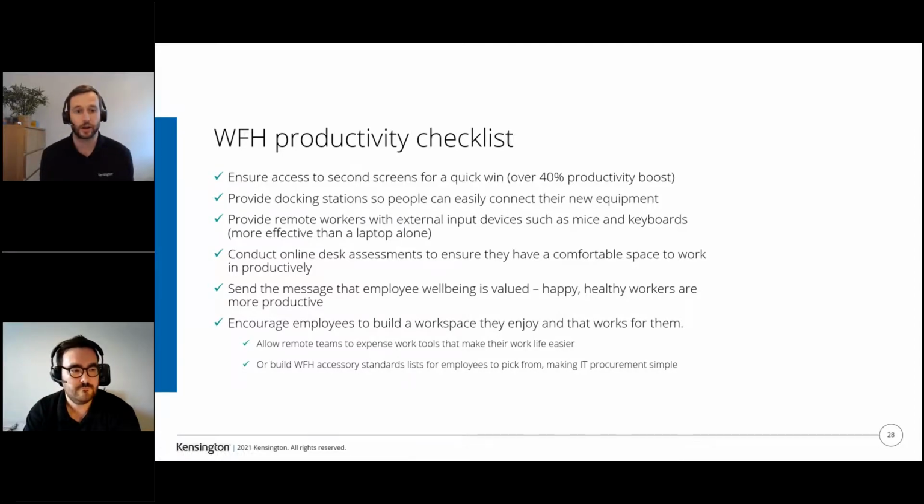And then finally, encourage employees to build a workspace that they enjoy and that works for them. Let's try to duplicate what they've been used to in the office, where they feel comfortable, feel productive, and feel they're going to meet their tasks. Allow remote teams to expense work tools. Can they go online to Amazon, buy some products to improve their setup and make them feel comfortable, and expense it back? Or do you build out a work from home accessory standards list that they can pick from? That makes IT procurement simple, picking from approved products within the organisation.